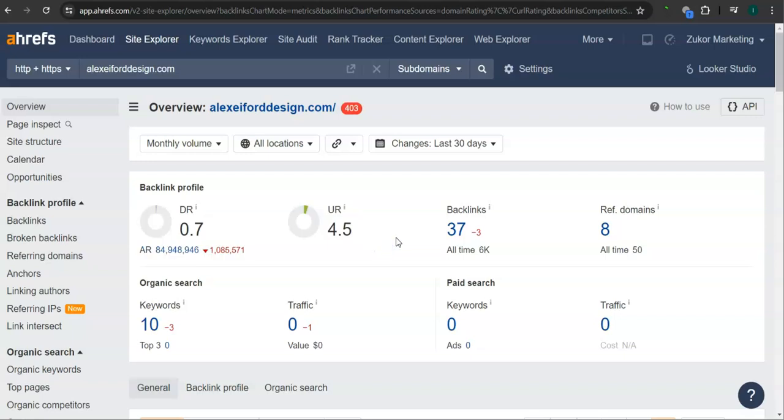And an important way of raising these numbers is through the backlinks and referring domains. So a backlink is essentially a shout out or endorsement from another website, usually from a referring domain. And right now you guys have 37 backlinks and 8 referring domains. And you also have 10 keywords.